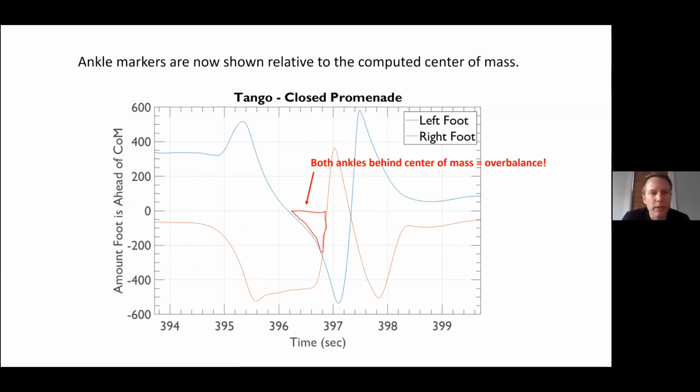So now in this graph, what I'm showing you is the ankle markers relative to the computed center of mass of my own body. So for instance, if both ankle markers are negative, that would imply that I've perturbed my center of mass forward off balance. And if both ankle markers are positive, I have perturbed my center of mass backwards off balance. And if you see one ankle marker positive and one ankle marker negative, then my center of mass is somewhere in between my 2 feet or within my base of support. So this part I've highlighted right here in red is where, as a dancer, I have intentionally taken myself forward off balance in order to communicate an intention. And we also see that in the data. So I think we succeeded in showing what we were trying to show.